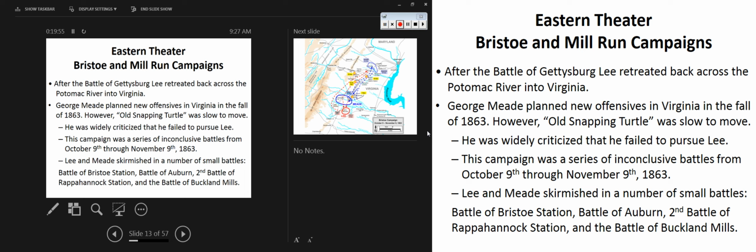This campaign is a series of inconclusive battles and skirmishes from October 9th through November 9th of 1863. Lee and Meade skirmished in a number of small battles like the Battle of Bristow Station, the Battle of Auburn, the Second Battle of Rappahannock Station, and the Battle of Buckland Mills. This is all in and around Loudoun County, Virginia, and Fauquier County, Virginia.